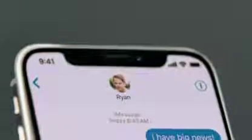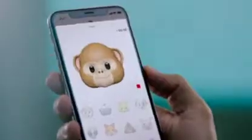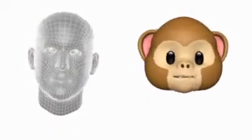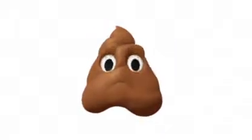The TrueDepth camera also enables new experiences, like bringing emojis to life by mapping more than 50 facial muscles in real time, so you can be happy or sad or cross.